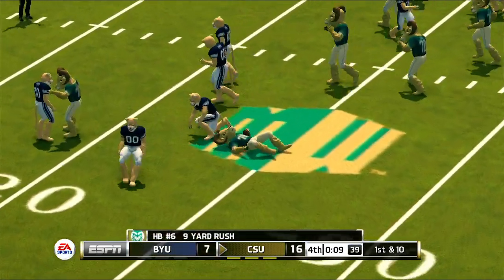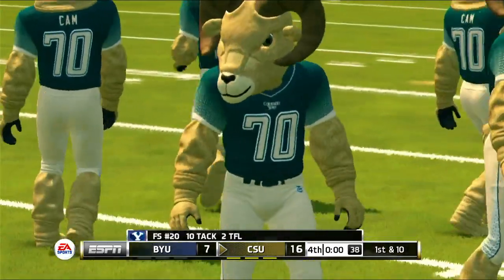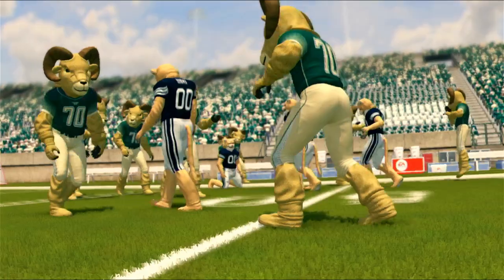And they make the stop at the 24. And that'll give them another first down. Excellent job there, Brad, of running the football. That was good execution by this offense. And that should do it.